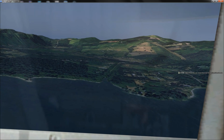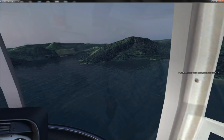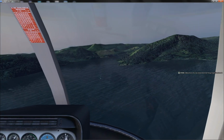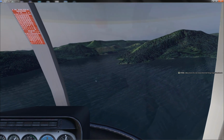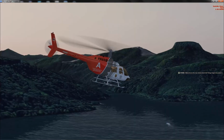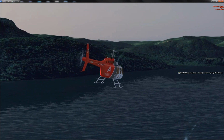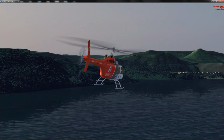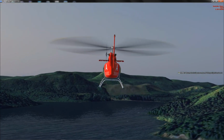But still, this is what makes it all worth it for me, because it'd be really boring if it was just a default. If I had just defaulted down this, it really should be more about flying and not scenery, but why not have both? It's really great.